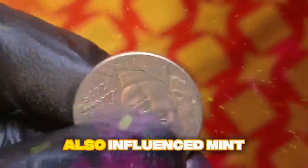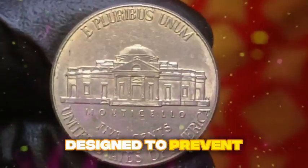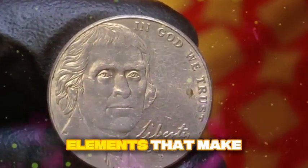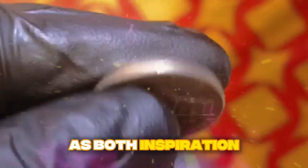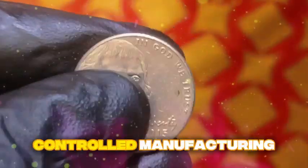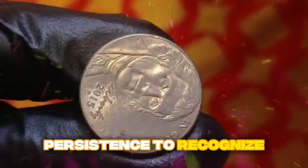The coin has also influenced mint procedures, with officials implementing additional safeguards and monitoring systems designed to prevent similar errors from occurring in the future. Though some collectors argue that these measures might eliminate the very human elements that make such discoveries possible for contemporary collectors, the 2015 Jefferson Nickel serves as both inspiration and instruction, demonstrating that even in an age of computer-controlled manufacturing, the potential for extraordinary discoveries remains alive for those with the knowledge and persistence to recognize them.